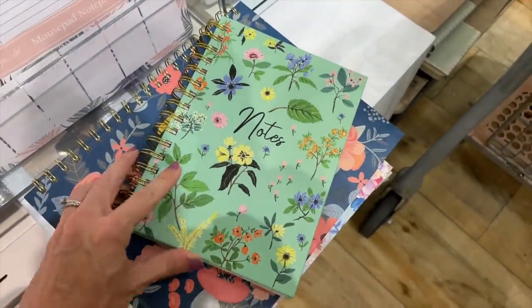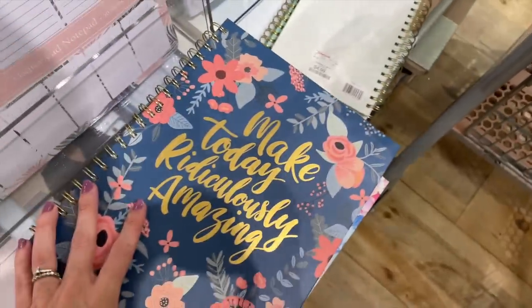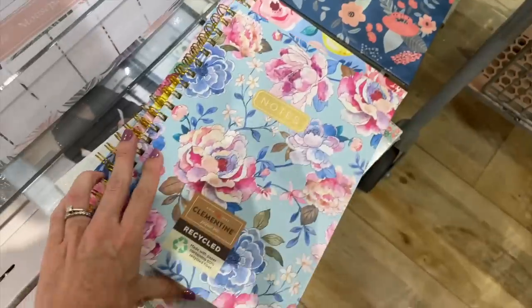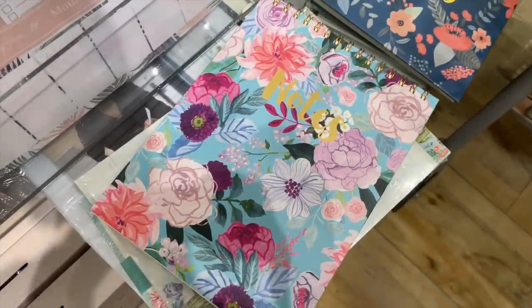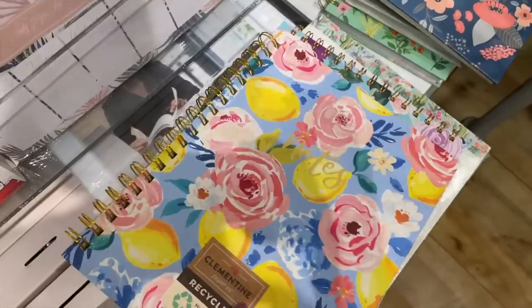This one's just a smaller one. I mean, it has a ton of pages, $5. I love this one, Make Today Ridiculously Amazing. A little more expensive, but it's bigger. This one just says notes. Notes again, just different prints. And then that one has a bunch of notepads. Oh, and then one more.